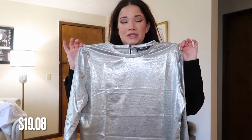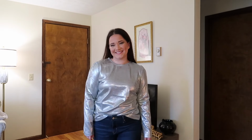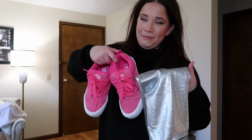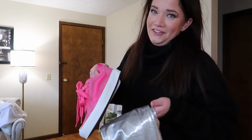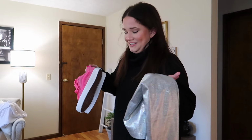This is really cute, and I wasn't thinking that I was going to keep this, but when I put it on, I actually ended up really liking it. I was pleasantly surprised with how much I liked this top. It's so cute, and I think it'll be a nice addition to, let me show you. These shoes are not from Walmart, but I did get these Vans for Christmas, and I think that they will be so cute with this top. I just love pink and silver together, and I love these. I love this combo. I'm excited to wear it, as you can see.